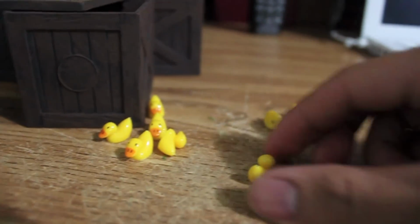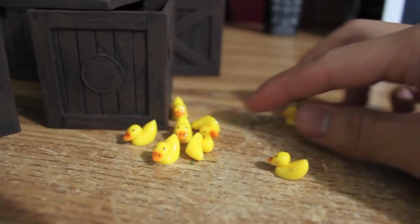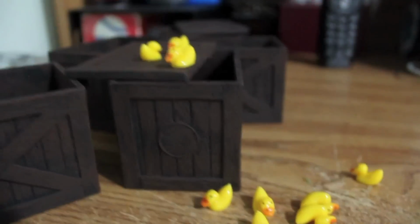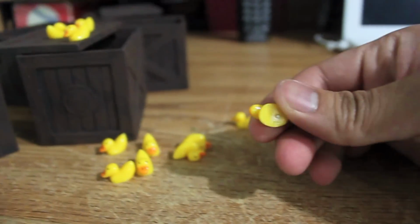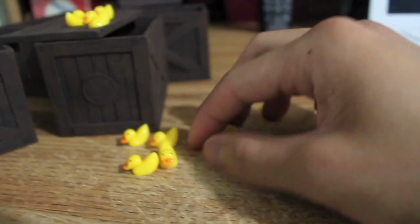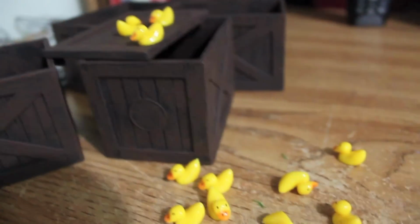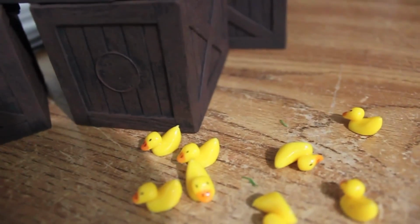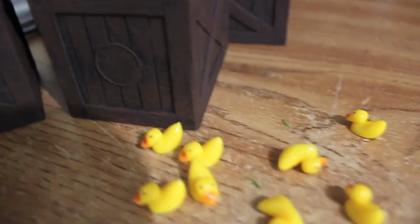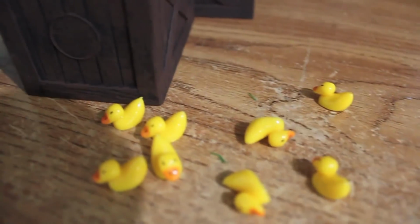So I got rubber duckies, always looking out for new props. Went to the dollar store and saw these. These were originally push pins, but I cut off the pin and then I just sanded it down with a nail filer. And I got new props. So yeah, simple as that. Always keep a lookout for new props. Anything that could be used for 6 inches and it's at a decent price, grab it.